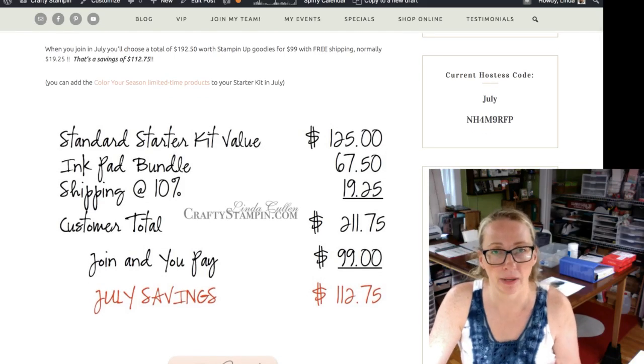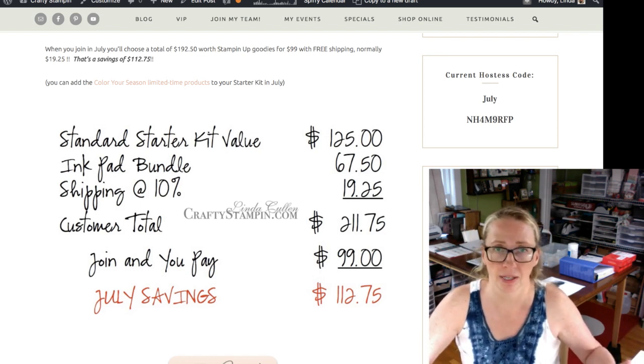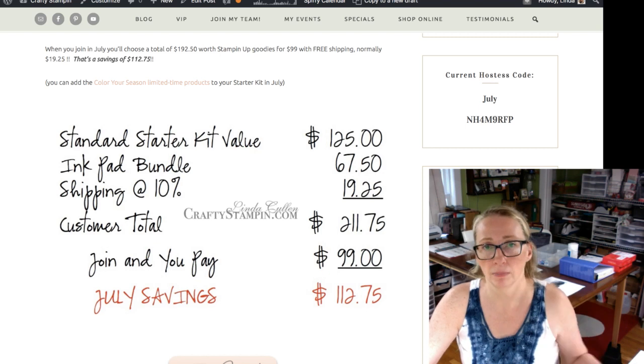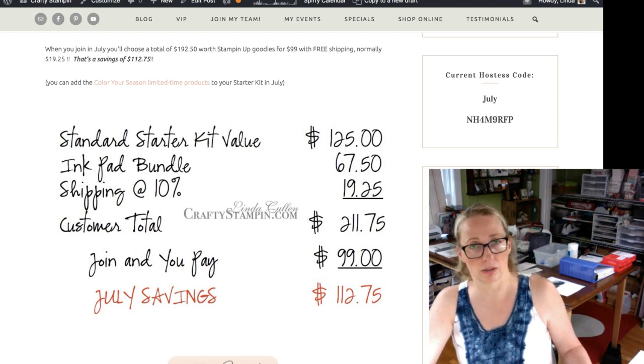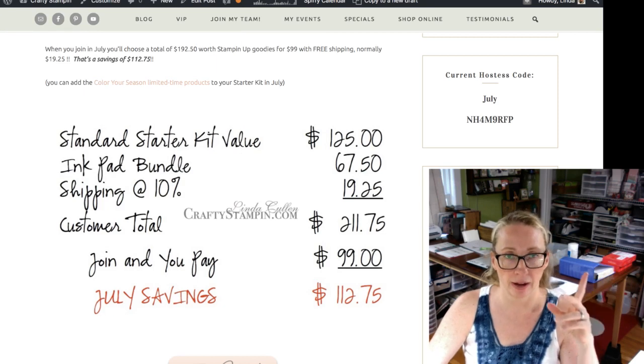From this current bundle, you save on the $99, $125 worth of product for $99, the standard, then you're adding the ink pad bundle plus shipping on all of that, which we usually would have to pay for. So it comes to $112.75 as a discount.